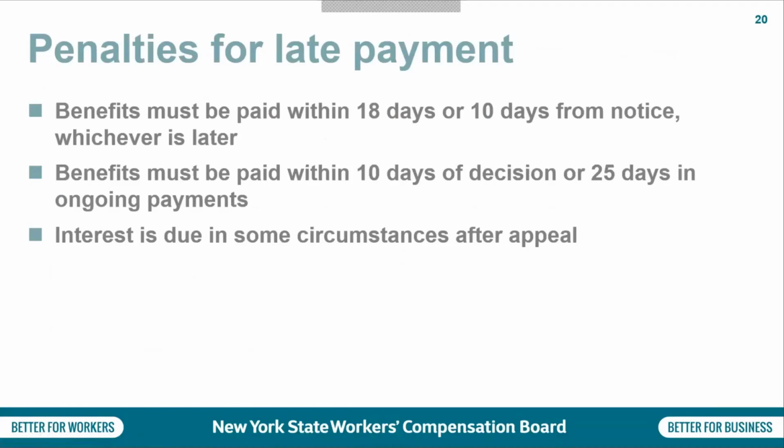There are penalties for late payment. I'm the advocate for injured workers, so I am aware of penalties that injured workers may receive. Some of the penalties are payable to the board. Some are payable to injured workers directly. Some benefits have to be paid.